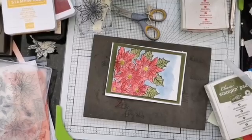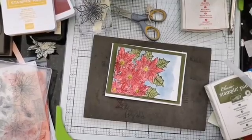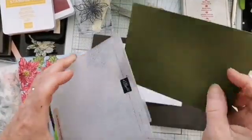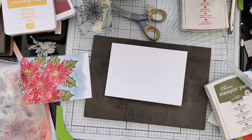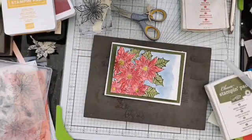What I might do with that background is just give that an emboss of some sort. What should we have? Let's go with the Tasteful Textures, I think. I'm just going to emboss that with Tasteful Textures. Great little embossing folder this is. And it is a 3D one. Good stuff.